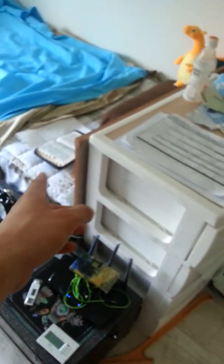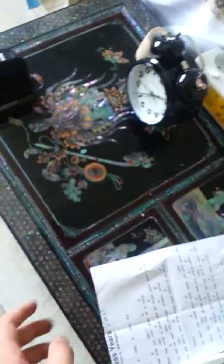All this furniture I've gotten here, I've gotten for free. Even the sofa. Not the bed, because that and this came with the room, along with the dishes. But all this stuff I got for free, even this thing engulfed in abalone. Look at the detail. I like that. I got that for free.